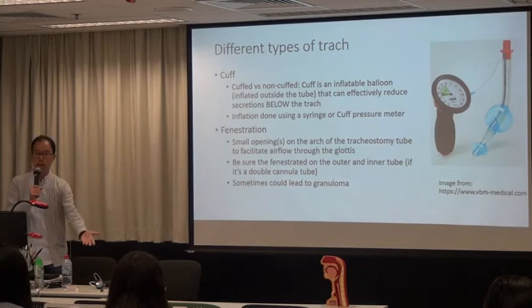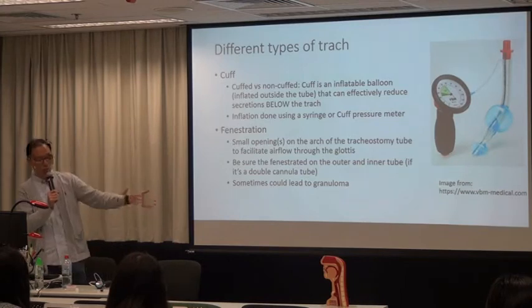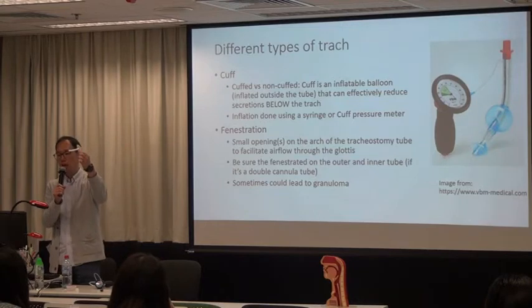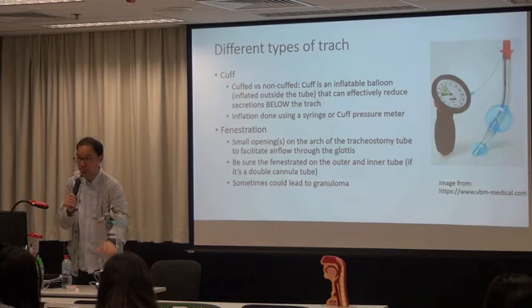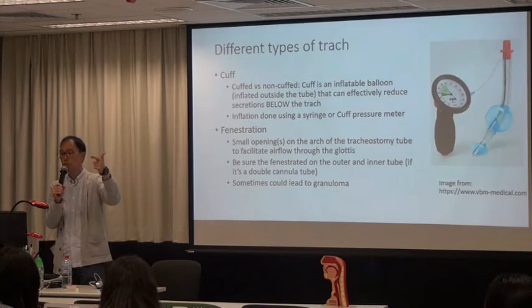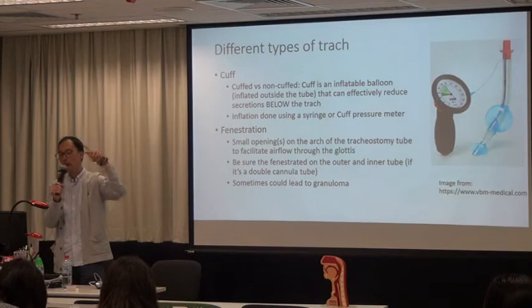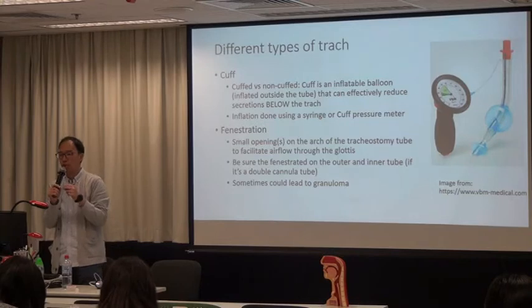And so that's the main thing, okay? A lot of times if you have a fenestrated tube, it would not be cuffed. Okay, understand? So the usual combination would be a non-fenestrated cuffed tube, which is the Portex one that I'm passing around, or a non-cuffed with a fenestration. Okay, because these two things kind of contradict each other.